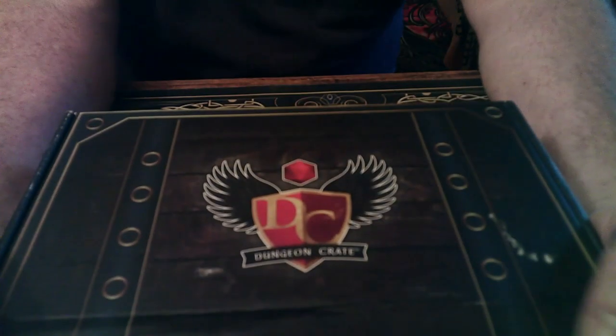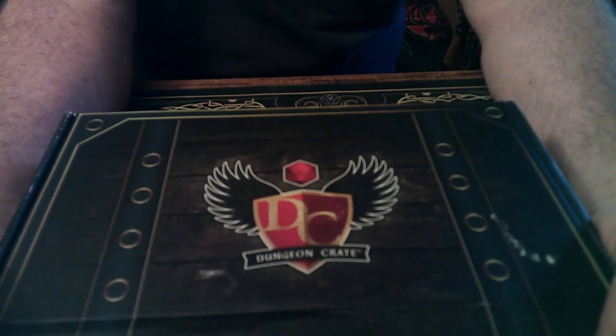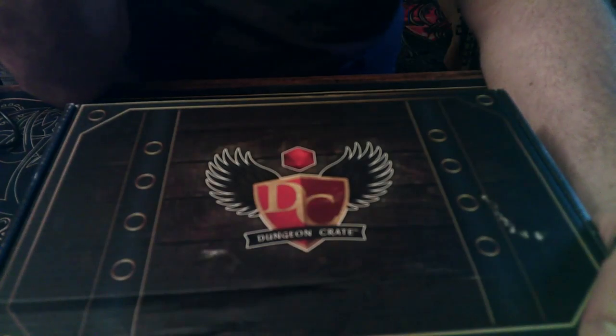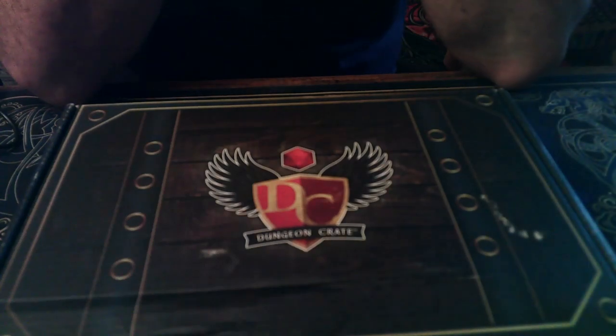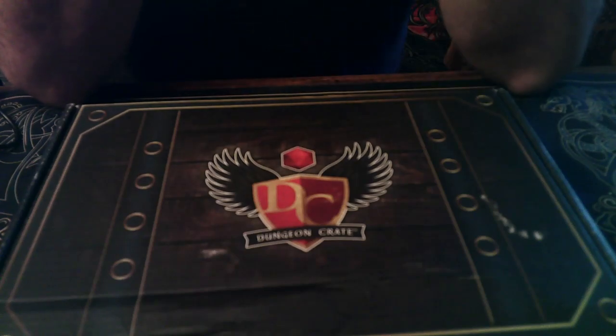So, for the new people, this is Dungeon Crate. It's a monthly subscription box for tabletop role players, role-playing groups, individuals, or anything. Most of the time, you get dice or figures, but you always get a little side quest adventure or an actual campaign that you can use. It's $36. I think that's including the shipping.